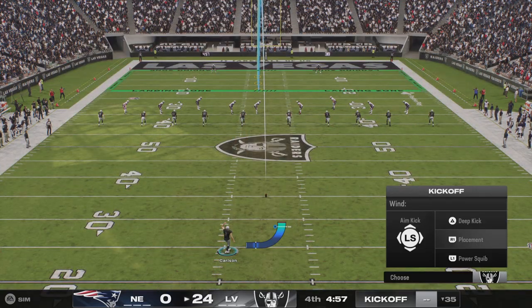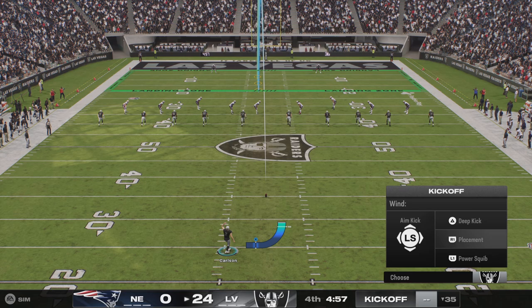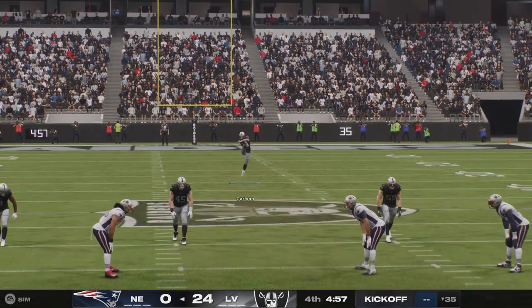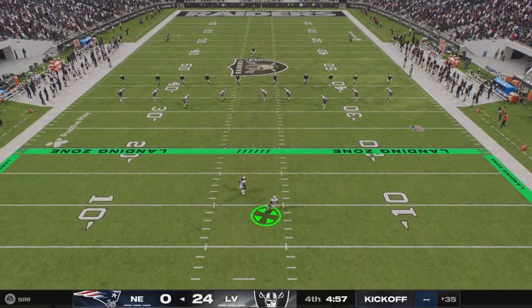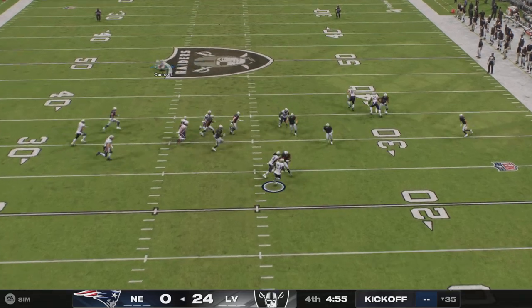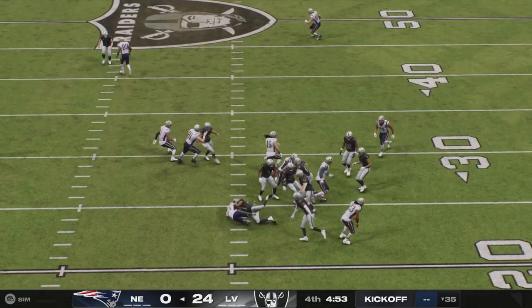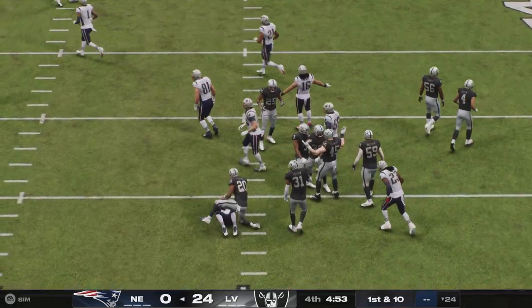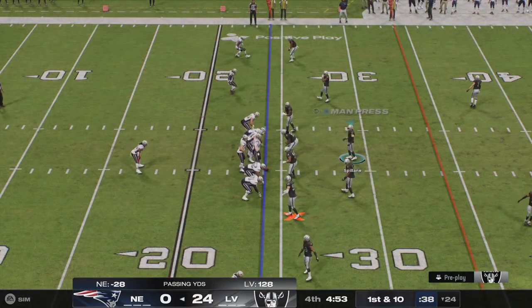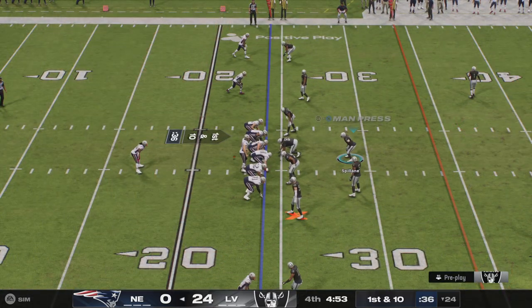Daniel Carlson, the kickoff for the Raiders. Here's Carlson now. He'll kick this one off following the touchdown on the other end. This will be returnable for Rager. He's across the 20, taken down just shy of the 25. So here's a first and 10 now. They'll start from the 24.